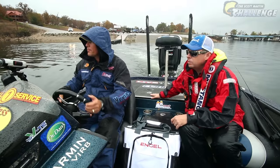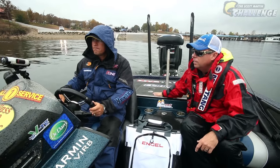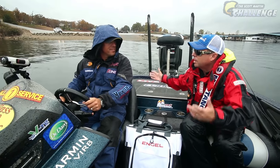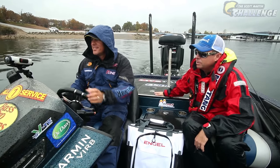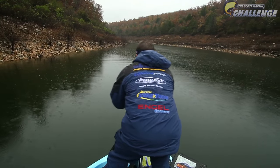This is fun too. This is like we used to do. Neither of us have fished this lake before. This section, never seen this water, and it's that sense of exploration. First time ever, and just come along and see what happens. The weather up here in the Ozarks is always changing, especially in the fall. So for us to catch good fish, and especially for me to beat Tom, we're gonna have to make some serious adjustments out there.